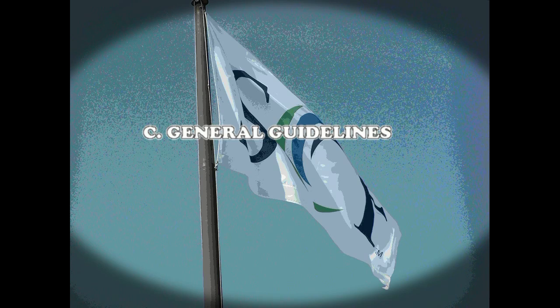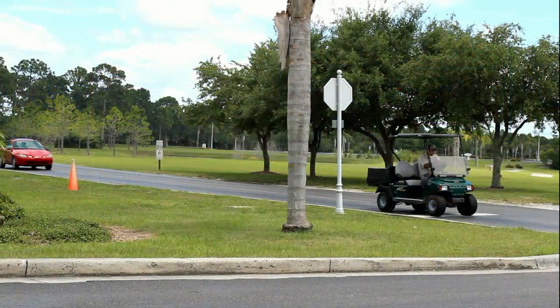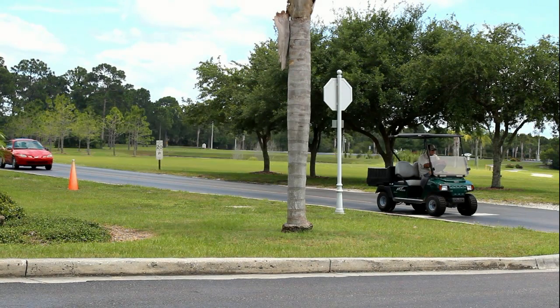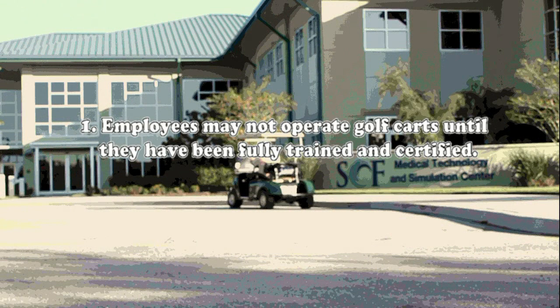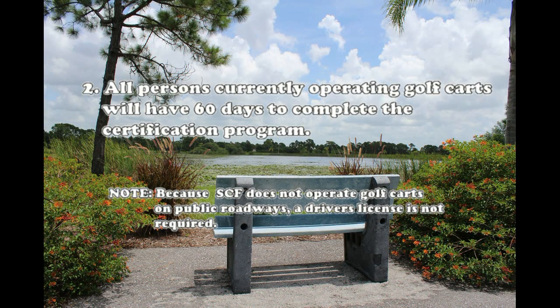General guidelines. All members of the SCF community, including faculty, students, and staff, shall be governed by this policy. Drivers of golf carts, whether owned, leased, or rented, are subject to the following criteria. Employees may not operate golf carts until they have been fully trained and certified. All persons currently operating golf carts will have 60 days to complete the certification program.